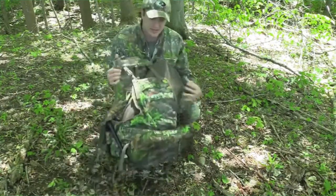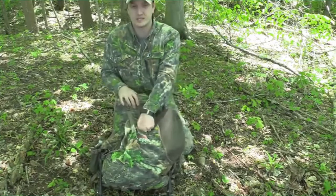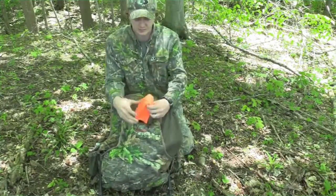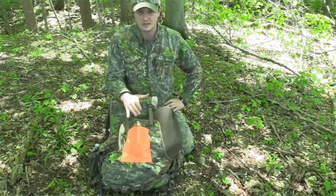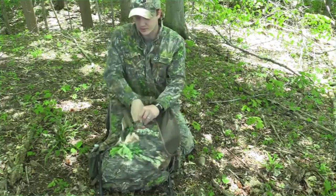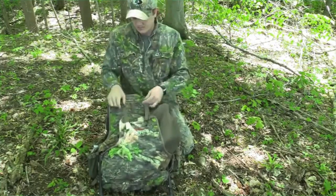So moving on to the back here. Nice little safety feature. If you're hunting public land, a lot of times people will just pull out their fluorescent orange flag and they'll leave that out as they're hunting. Me, I leave it in there. If I get a bird, I will pull it out because I like to tote my birds inside of this back pouch.